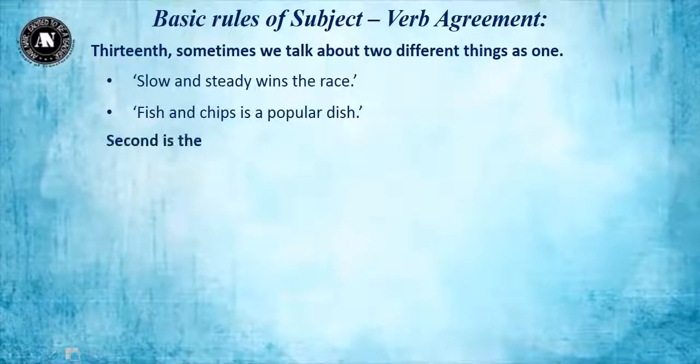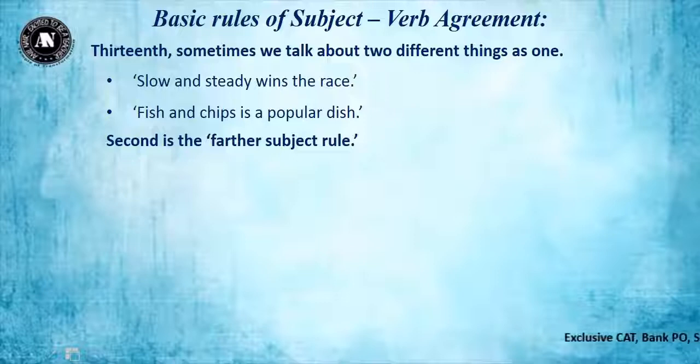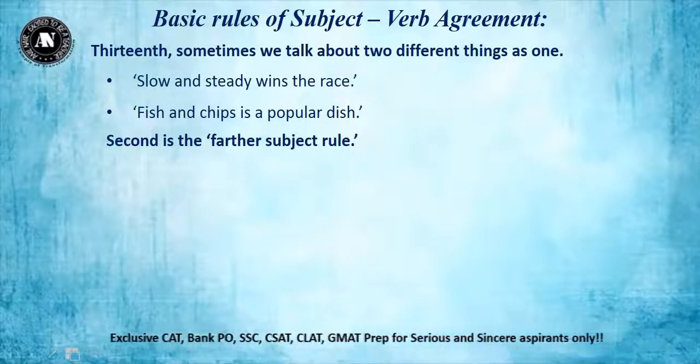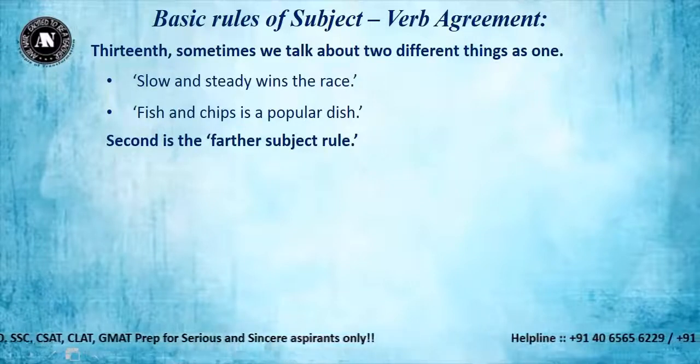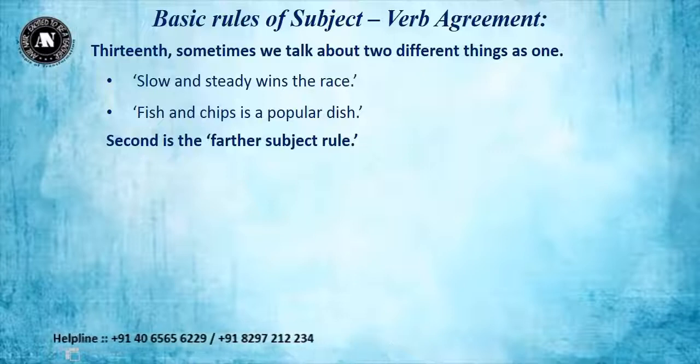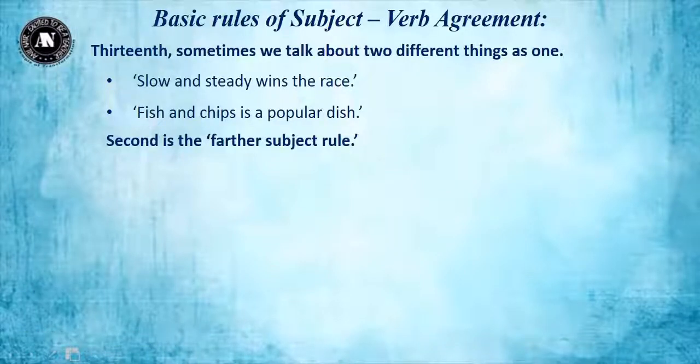Second is the farther subject rule. This rule states that if the two subjects in a sentence are separated by phrases like together with, along with, including, accompanied by, in addition to, as well as, and not, then in these cases, the verb will agree with that subject that is written farther away from it, that is, at the beginning of the sentence.